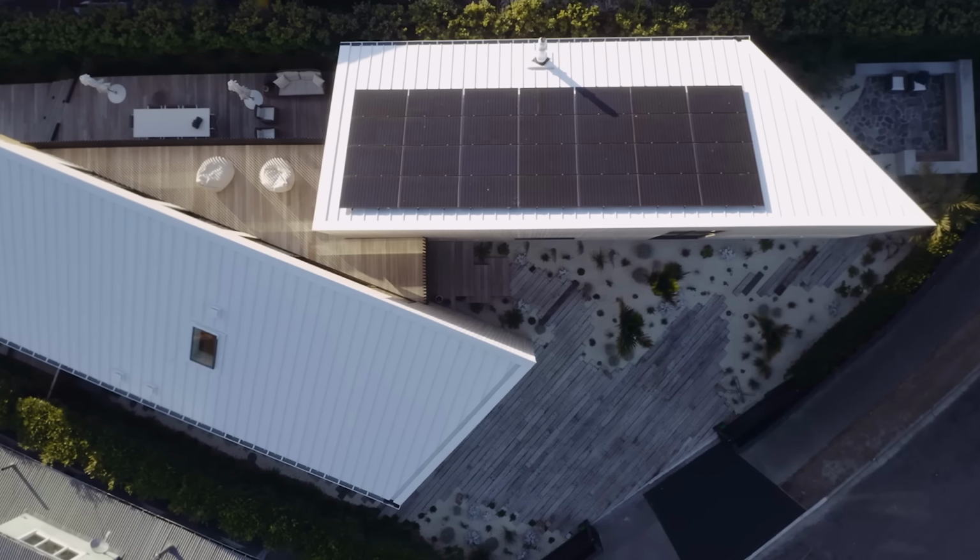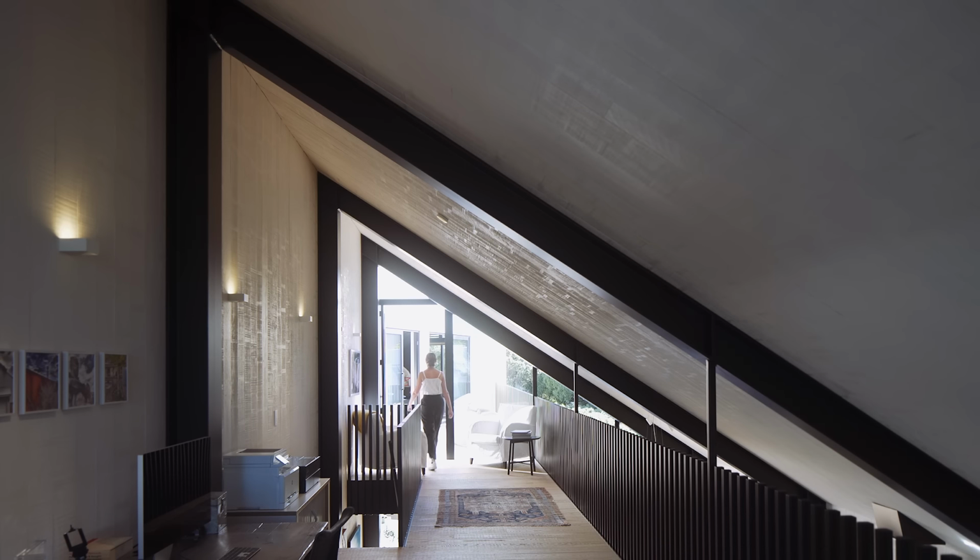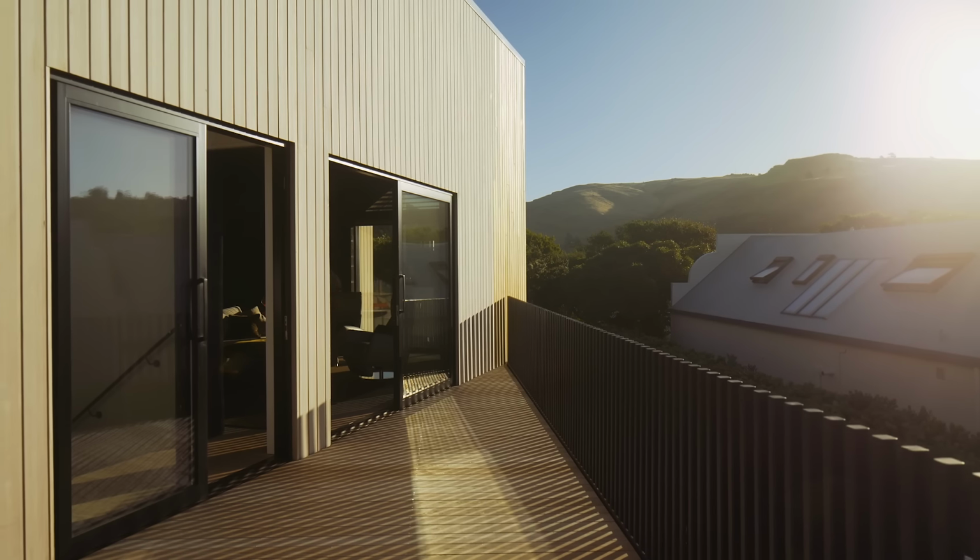At this upper level, we've connected the two pavilions with an outdoor terrace. So you can exit the mezzanine, go outside, and then enter the bedroom wing.